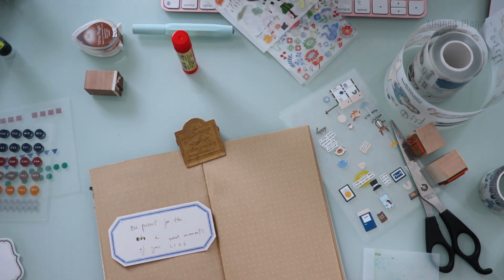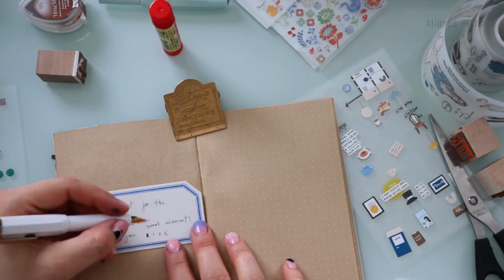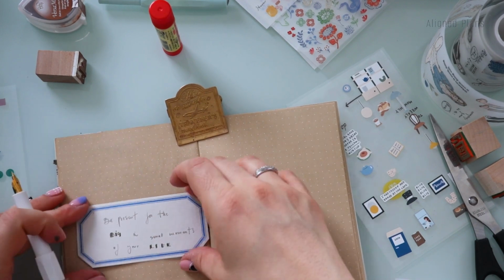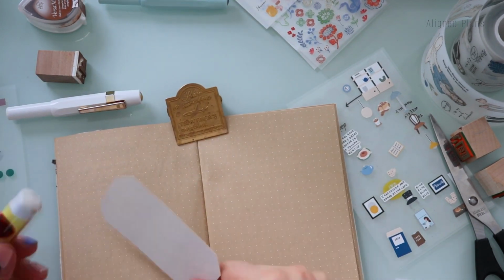So here we're just creating this big template that's sort of like our layout, and this will be created on one page before I start writing about all the things.